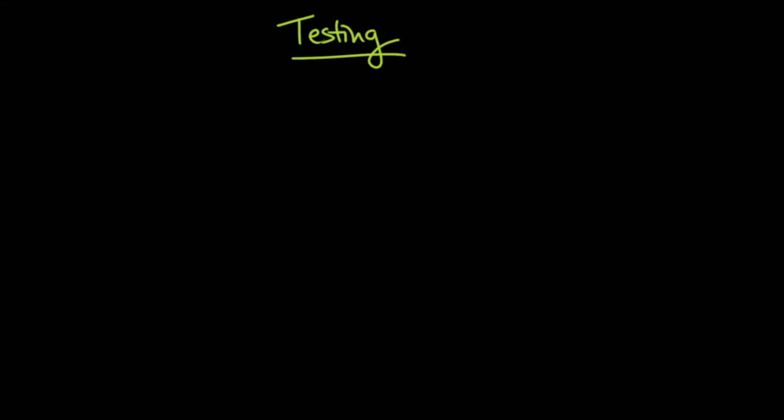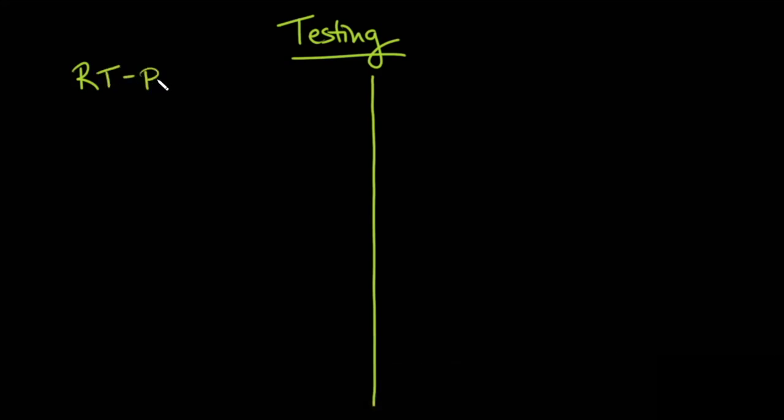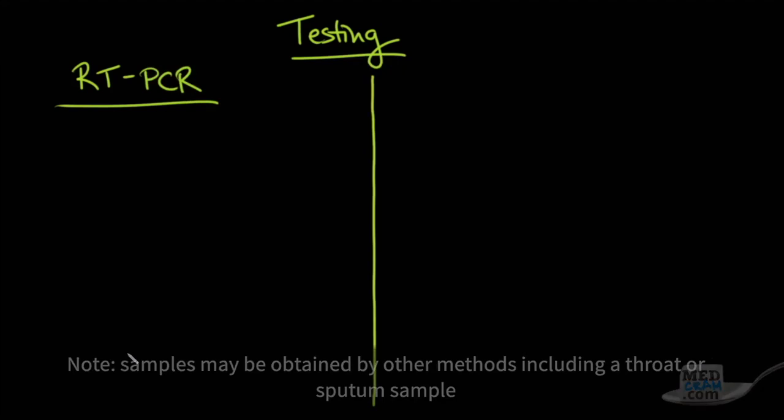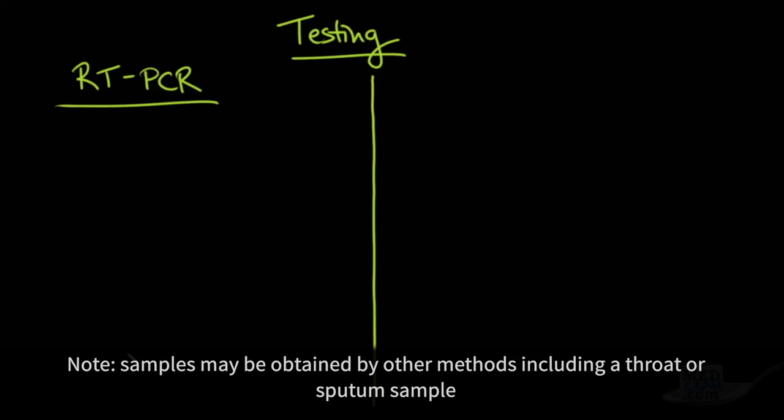I want to talk a little bit about testing, because that's going to be something that's going to be in the news here for the next couple of weeks. So I want to make sure you understand what's going on in terms of testing. Now, up to this point, the testing that's been going on has been something called reverse transcriptase polymerase chain reaction. I want you to understand what that is. So the sample is obtained from your nose. Basically, a nasopharyngeal swab is put up there, and they get some of the mucus, and they put it in a test tube for testing.